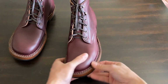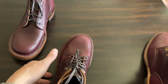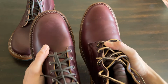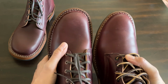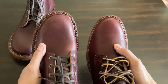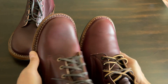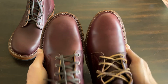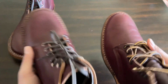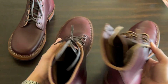So the leather, Burgundy Double Shot. Here it is next to Color 8 CXL. Let's see that there. I've worn this some, so I'm sure the color has changed somewhat, but they're really close in color. I would probably say the Double Shot stuff is just a little darker, slightly, maybe not as purple. Yeah, they're pretty close though.